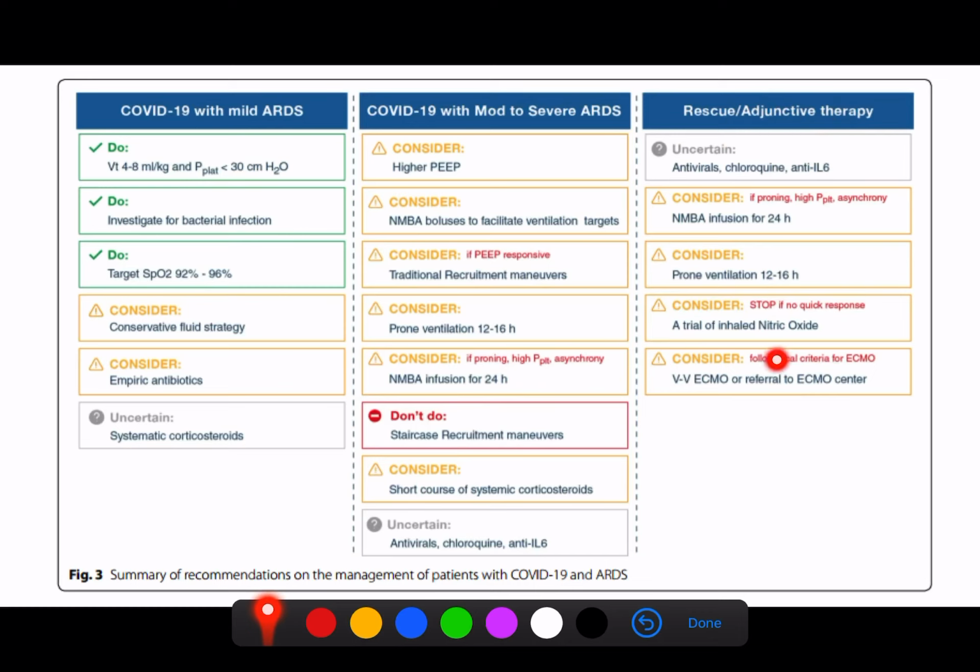They do suggest the consideration of nitric oxide, and I think nitric oxide is useful and certainly something that I've used on a number of patients. However, it's got to be done in the right way, with a good understanding not just of the procedure of doing it and of the equipment, but also an understanding of how to wean it off, because you can get quite nasty rebound pulmonary hypertension when you come off nitric oxide.